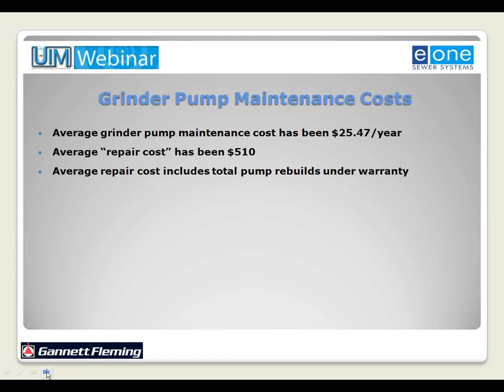Our average repair cost for those pumps that required some type of repair was $510. Again, there's less than 10 that were rebuilt totally or replaced in kind with a new pump. And it also includes the labor for the service call. Unfortunately, most of the service calls don't occur between 8 a.m. and 5 p.m. They occur on the weekends, and they occur in the evenings when people return home from work. So there's the call out labor costs associated with the contract operator crew coming out to the property owner's site and investigating the problem.